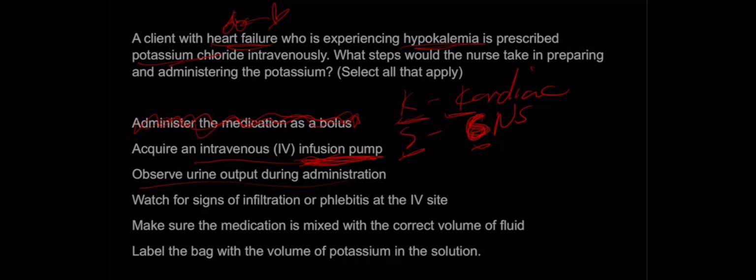Absolutely, potassium is deadly. Watch for signs of infiltration or phlebitis at the IV site, so inflammation, irritation at the site. Absolutely, potassium irritates. So you want to do that too. It doesn't feel good. Make sure the medication is mixed with the correct volume of fluid. Absolutely, you want to make sure you got the right dose. Remember, this is a deadly mixture. Label the bag with the volume of potassium in the solution. Absolutely, make sure it's labeled.